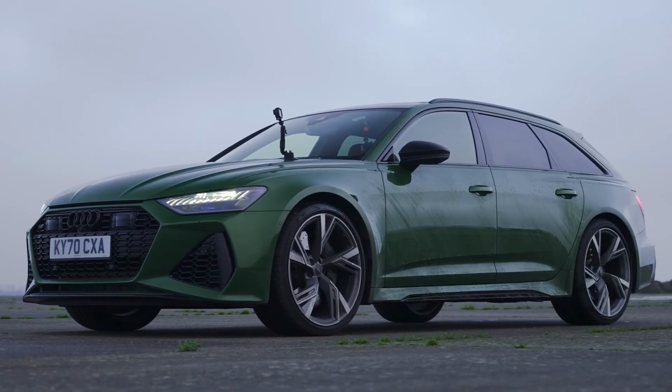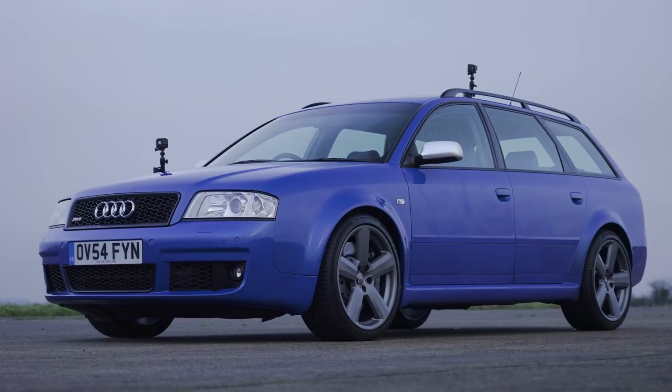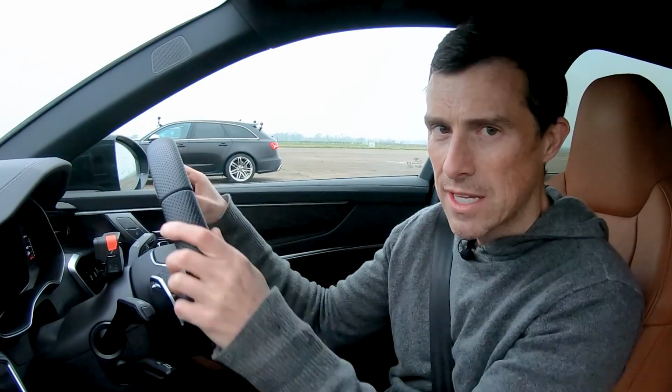What's the difference in performance between the current Audi RS6, the C8, its father, the C7, its grandfather, the C6, and its great-grandfather, the C5? Well, we are going to have an RS6 generations drag race to find out.